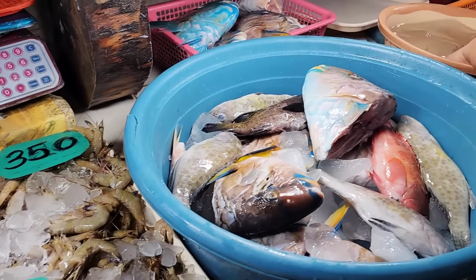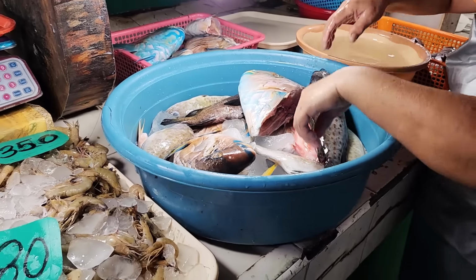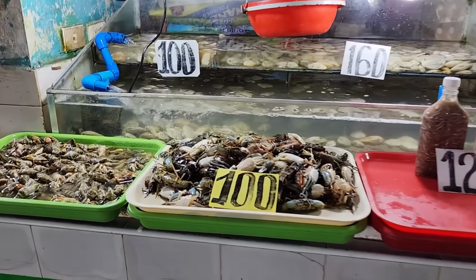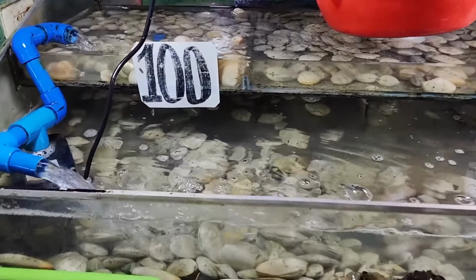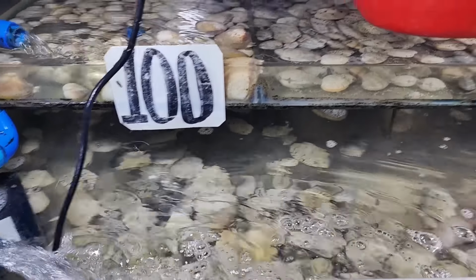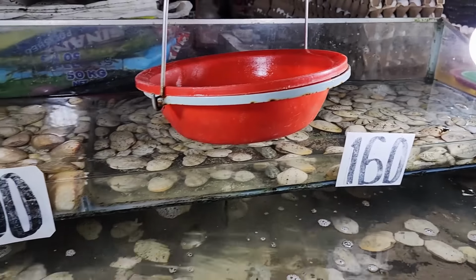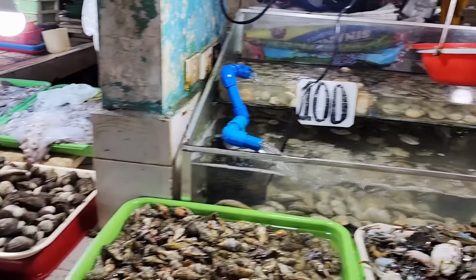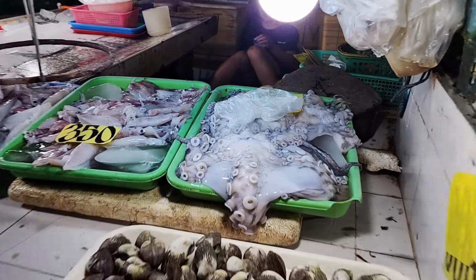Oh, and of course some fish heads. Yeah, we saw that slipper lobster earlier. But check out these crabs. And these are clams, live clams. I think this is what they do here. They've got these live tanks. Yeah, it is. It's pretty cool. They should have the people that cook it for you. Yeah, someone should come and cook one. Look at the size of that octopus.